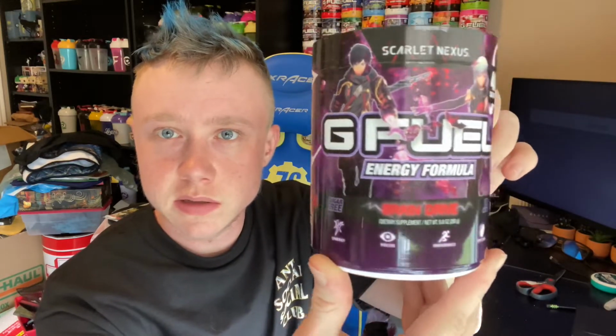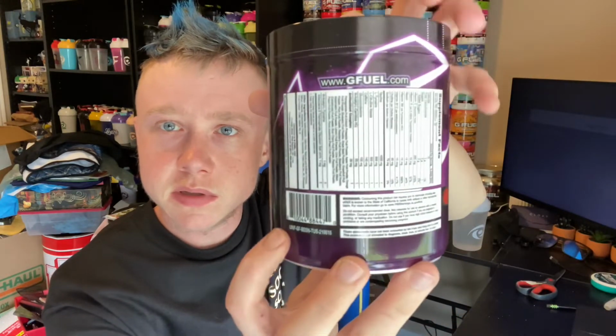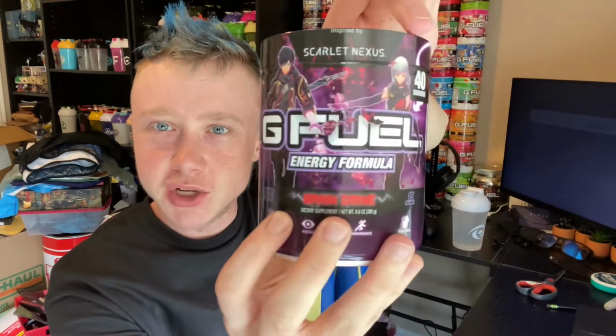So I have a shaker right here. I'm gonna go ahead, take off this label, and I'll be right back. Let's take a closer look at the tub itself, by the way. We've got the GFuel logo here with the characters from Brain Drive. I like when they overlap the logo like that. I'm gonna turn it around. Here's the label that you won't be able to read because my camera isn't good enough for that. So, really cool looking tub.